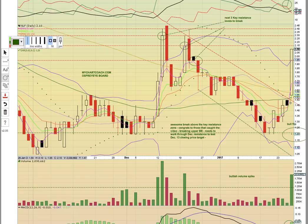And then we made an update video yesterday because it had formed this small candle right below the 50-day moving average and the middle Bollinger Band, and we were looking for a break above that level. We were thinking that could happen today, and it did, and it happened on a gap up open. There was some good news today about 2 new vessels, and so the stock really got running.